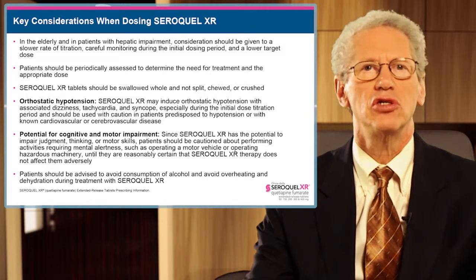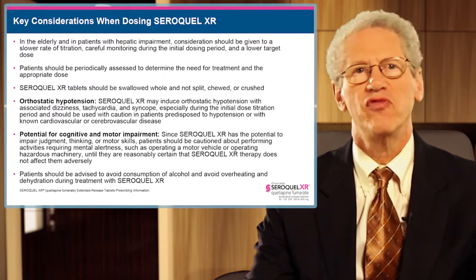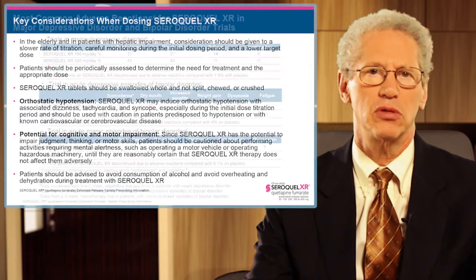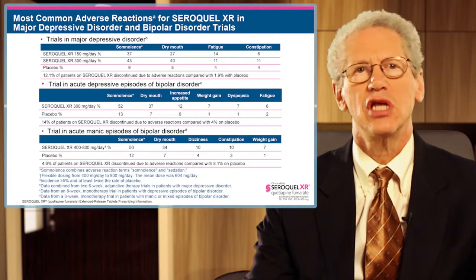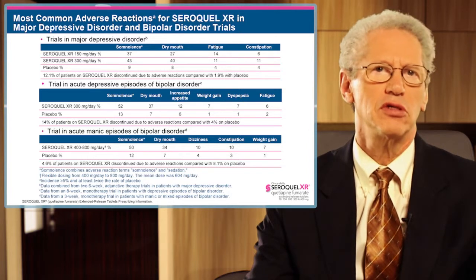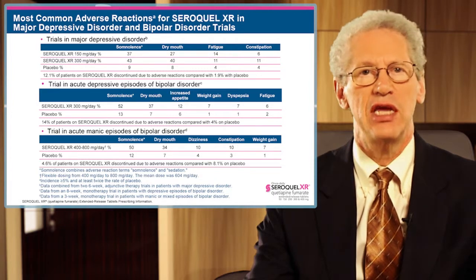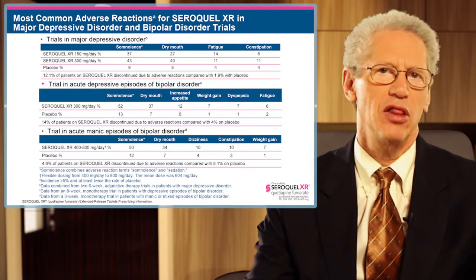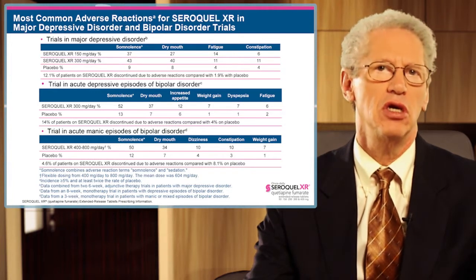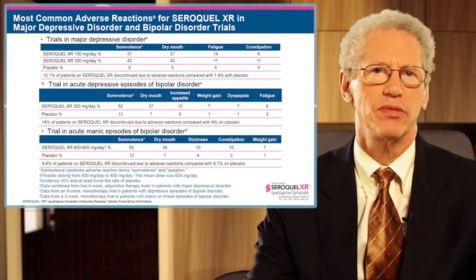Now we will turn our attention to a closer examination of the safety data for Seroquel XR as adjunct therapy for major depressive disorder and as monotherapy for the treatment of both poles of bipolar disorder. First, let's take a look at the most common adverse reactions for Seroquel XR that were observed in clinical trials of major depressive disorder. They included somnolence, dry mouth, fatigue, and constipation. In the clinical trials, 12.1% of patients on Seroquel XR discontinued due to adverse reactions, compared with 1.9% on placebo.